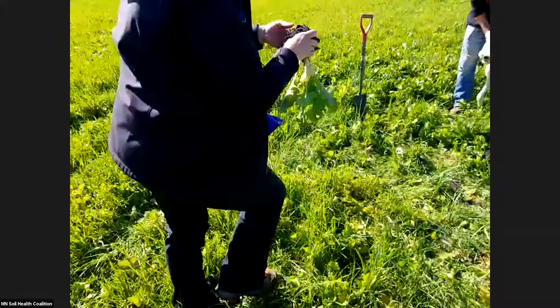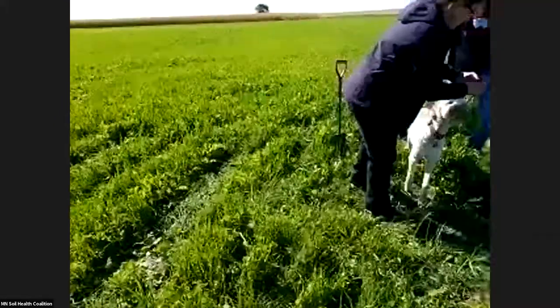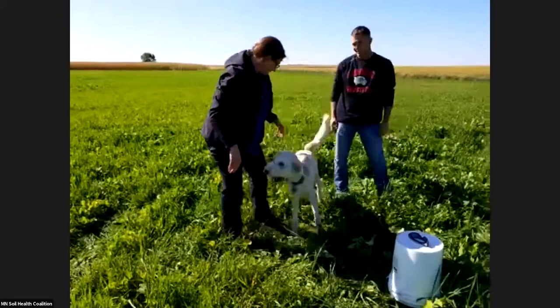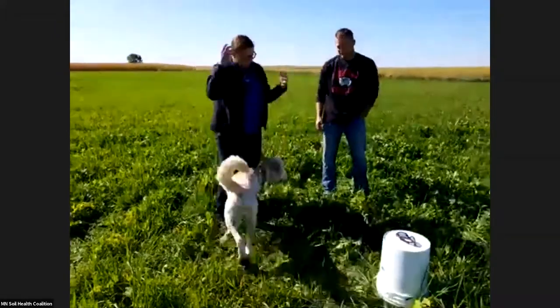So if you think about these plants forming these relationships with the fungi, especially Watson. This is Watson here. Everyone say hi to Watson. He's our assistant today. He's not very tough.